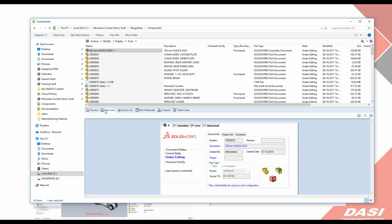You can have customizable data cards in here that show various information. In this case, it gives me my current state. I'm editing this component still, so within my workflow, I can make changes. I haven't submitted it for approval. Maybe it gives me a comment in here about the last version. Lets me know if it's a purchased or built part, what the vendor is, the part number, who created it, when, the description. You can customize these with various things like your company logo. You can change the fields, a variety of customizing options in here to make it fit your needs.